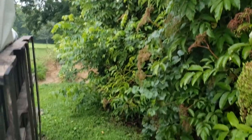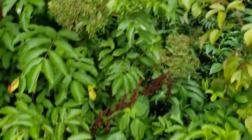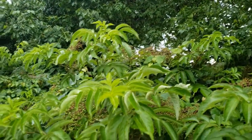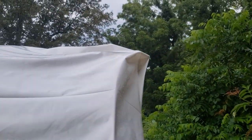But this is another massive elderberry area. And it goes up 9 feet. Way up there. Taller than me. Going to need the ladder for that. It's taller than the greenhouse. That's about 6 feet.